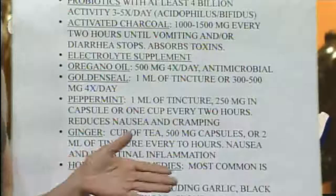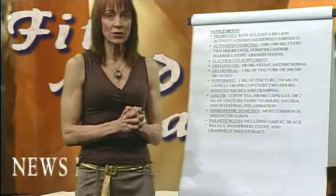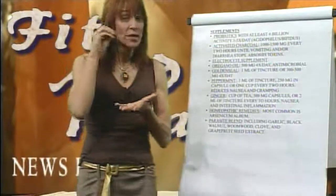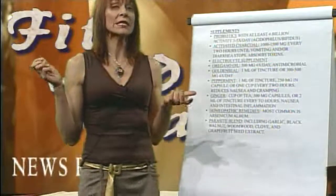Oregano oil, good old antimicrobial, kills viral, fungal, and bacterial infections. So if you can, preferably get the liquid oregano oil, which tastes god-awful nasty, or something called grapefruit seed extract.